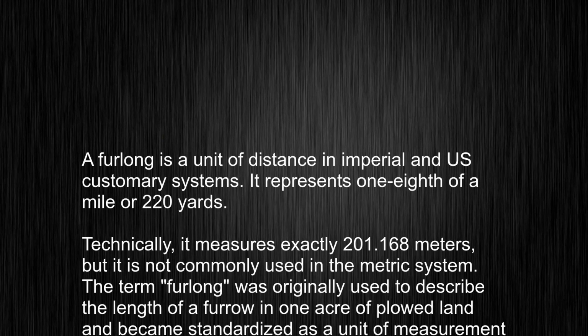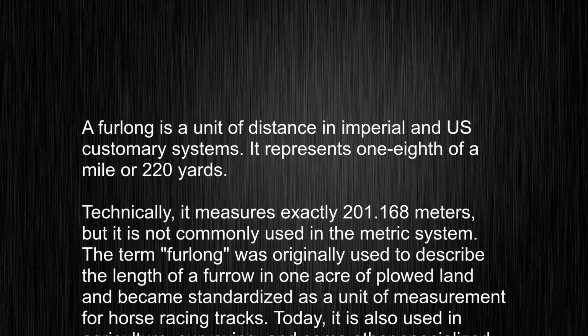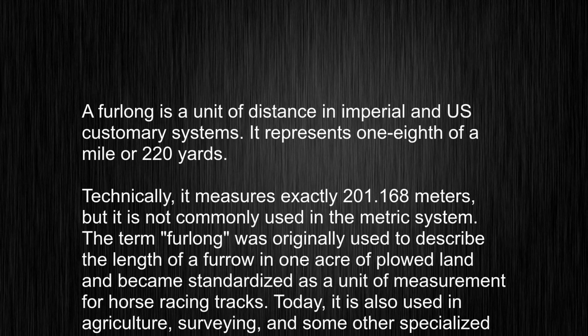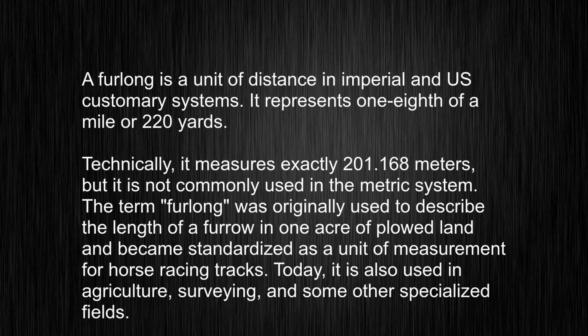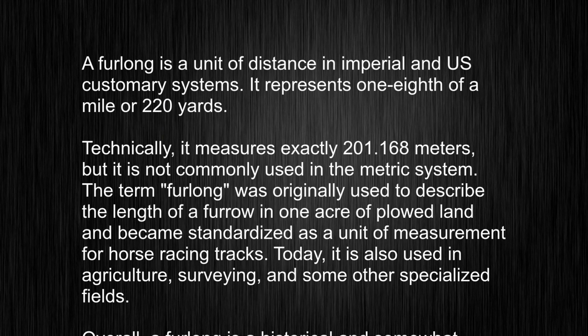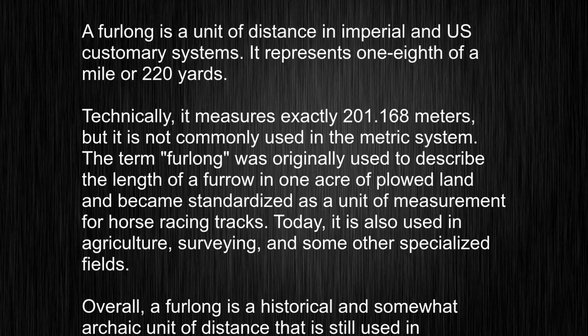A furlong is a unit of distance in imperial and U.S. customary systems. It represents 1/8 of a mile or 220 yards. Technically, it measures exactly 201.168 meters, but it is not commonly used in the metric system.